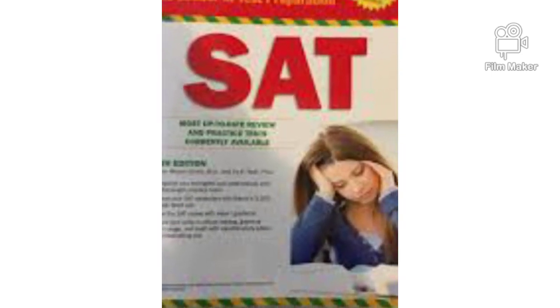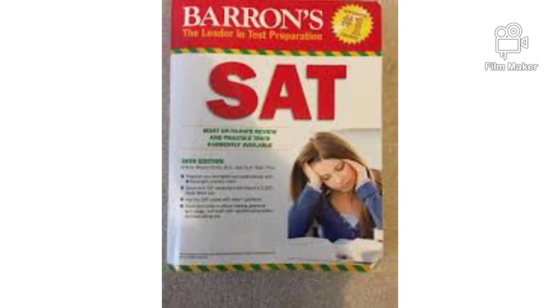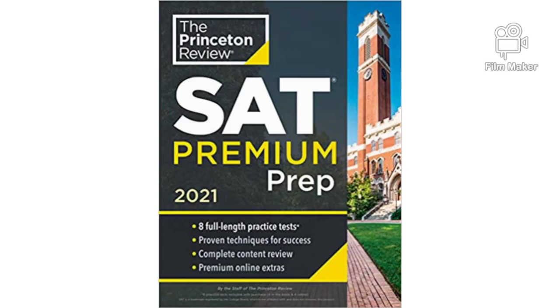The last book is the Princeton Review's Cracking the SAT 2020 edition. The price of this book on Amazon is $15 to $35. Similar to Barron's, the Princeton Review's Cracking the SAT 2020 edition prep book provides a comprehensive review of the SAT, covering concepts you need to know, such as grammar rules and algebraic functions, along with strategies for approaching the test questions and managing your time.